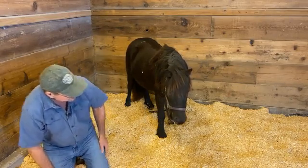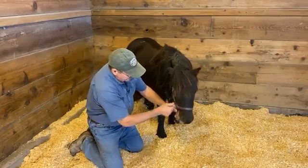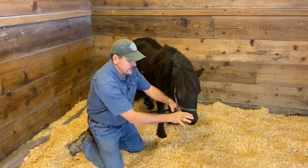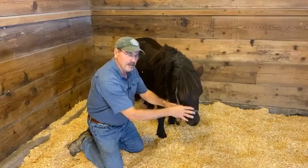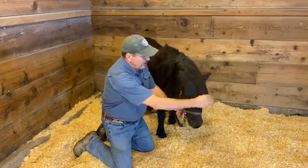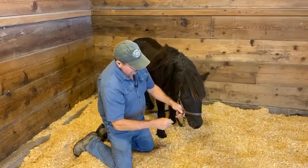Okay, so that was the tongue release. It's very simple. Now the only thing you have to not do is get your thumb up here in the molars. Sometimes the horse will try to lick your thumb up in there because they think it's food. So don't let your thumb get up here in the molars, because it's really hard on their ears when you scream right here next to them.